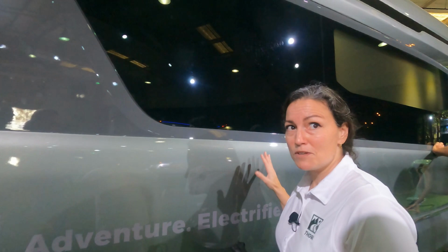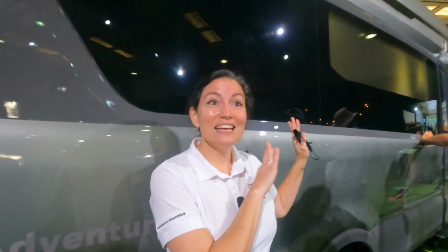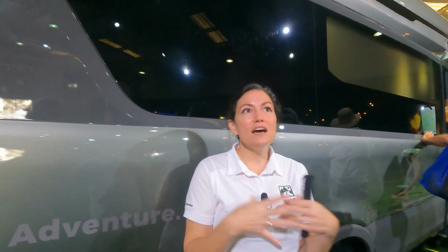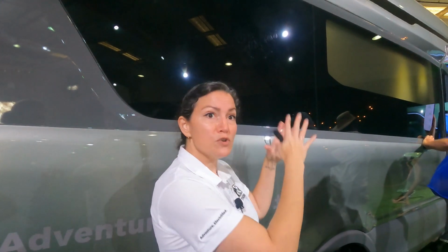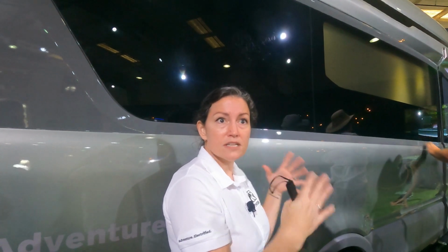You might have noticed when you walked up, some things were missing from the vehicle, just visually. You're like, wait, where's my air conditioner? Where's my window awning? Where's my storage? Where are my mirrors, right? When you go up front, check that out. Because we wanted to improve the aerodynamics of it, we decided to remove those big, bulky, limited-sight mirrors and give you cameras. So you have a much clearer, broader field of vision for safety purposes.